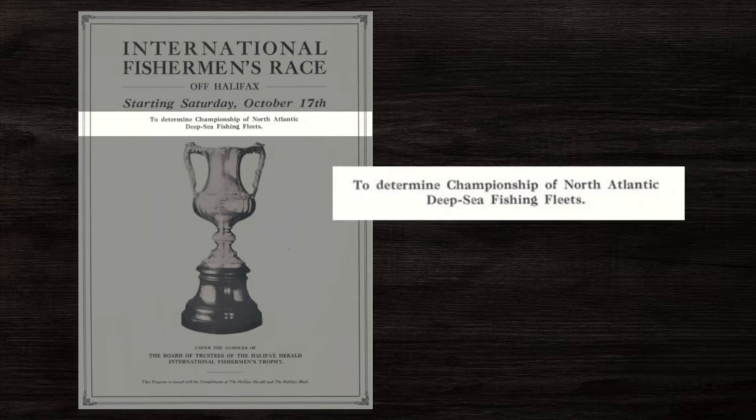The International Fisherman's Race would take place for the first time in 1920. The prize, a trophy to be awarded to the fastest fishing schooner that worked in the North Atlantic deep-sea fishing industry. By the way, they called it the International Fisherman's Race, but actually it was really just the communities of Lunenburg, Nova Scotia, and Gloucester, Massachusetts that competed. Preliminary races were held to see who among the Canadians would compete against the Americans.